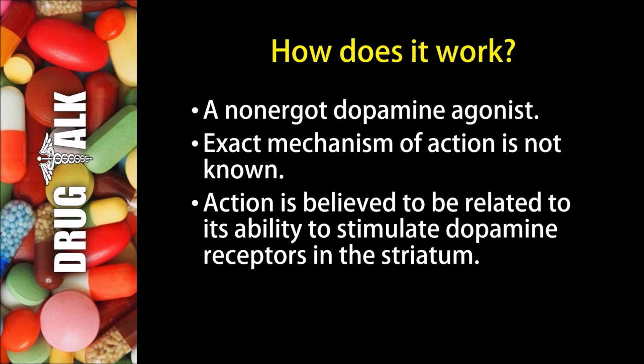So how does Pramipexole work? Well, Pramipexole is a non-ergot dopamine agonist. The exact mechanism of action is not known. However, its action is believed to be related to its ability to stimulate dopamine receptors in the striatum.